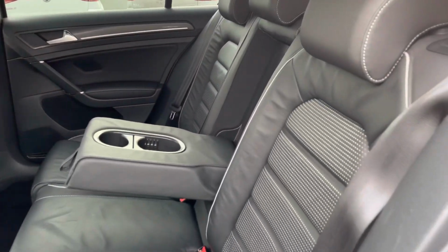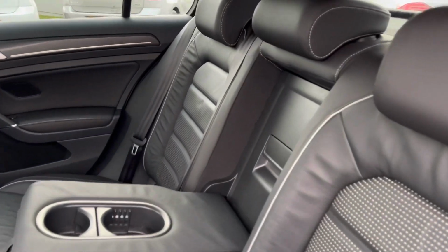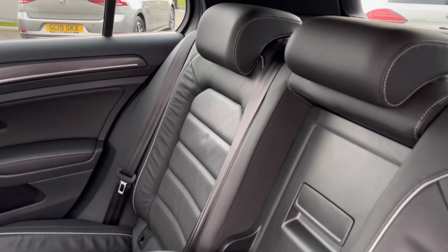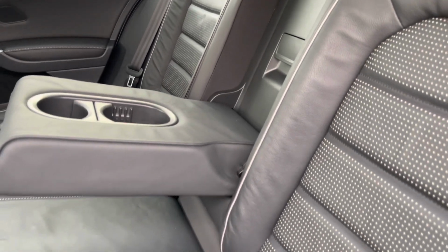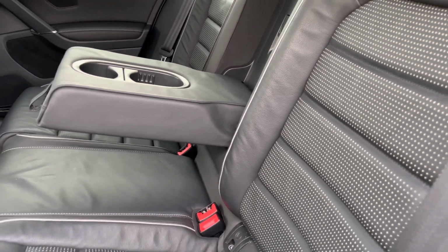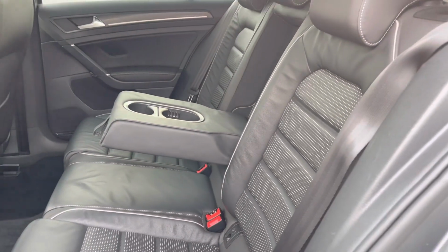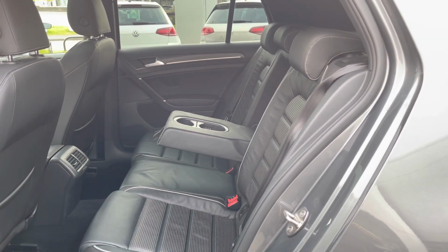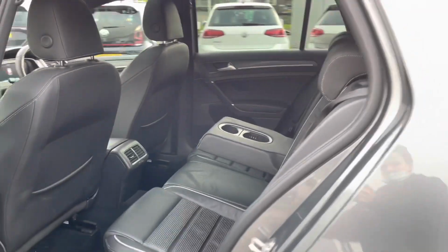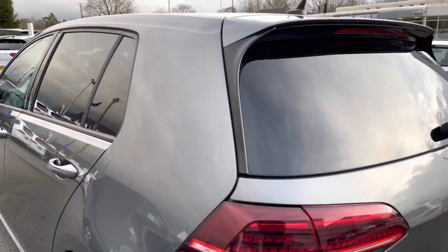Next, showing you your first glance of the interior. So we do have your Vienna leather upholstery, which is an upgraded option on this model. You've got the contrast stitching running through the seats, and then we do have ISOFIX points in 2 of the outer rear seats. So this is handy if you're carrying any children. We do also have the centre seat acting as an armrest for additional comfort with 2 cup holders. We've got plenty of leg and headspace available.